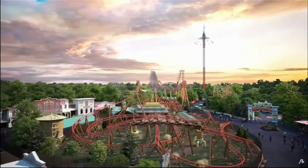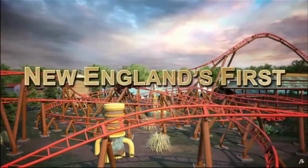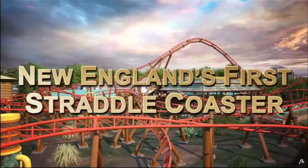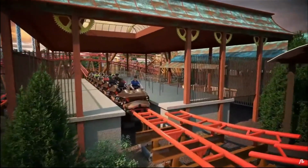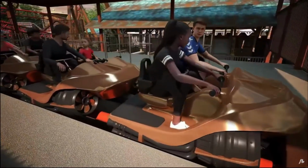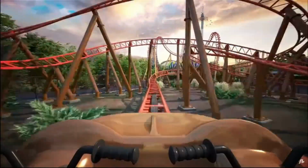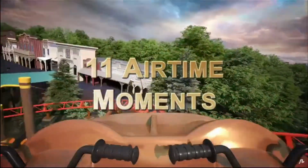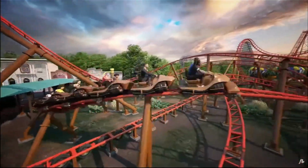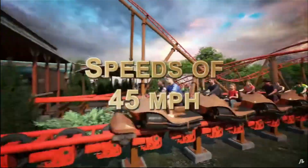So the Quantum Accelerator, if I'm not mistaken, is actually going to serve as Six Flags New England's first launch roller coaster. Yeah, and there's a lot of people that are rather disappointed about this addition because they felt like they should get a much more intense layout, a much more intense roller coaster to fill the void. And I actually think that this was a very smart decision. Get this area used to the idea of a launch coaster, and then that way you could build a much bigger launch coaster down the road.